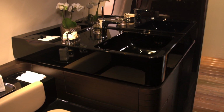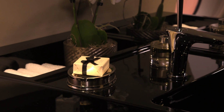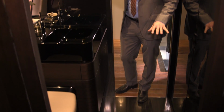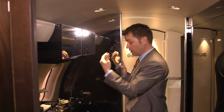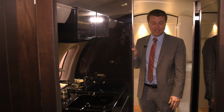So the final stop here is at our aft lavatory. It's been completely redesigned again with home-like finishes and details. You can see we have stone flooring here, which will be available on our aircraft. Completely redesigned cabinets here. You've got a mirror at your head so you can shave, you can look at yourself, put makeup on if you're a woman and you need to do those kinds of things.